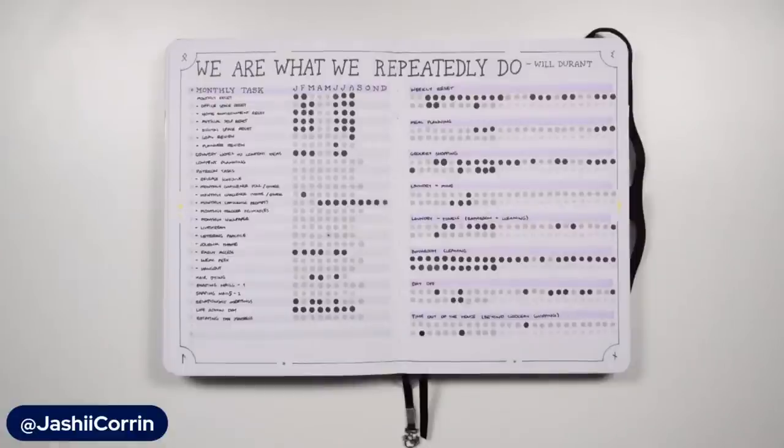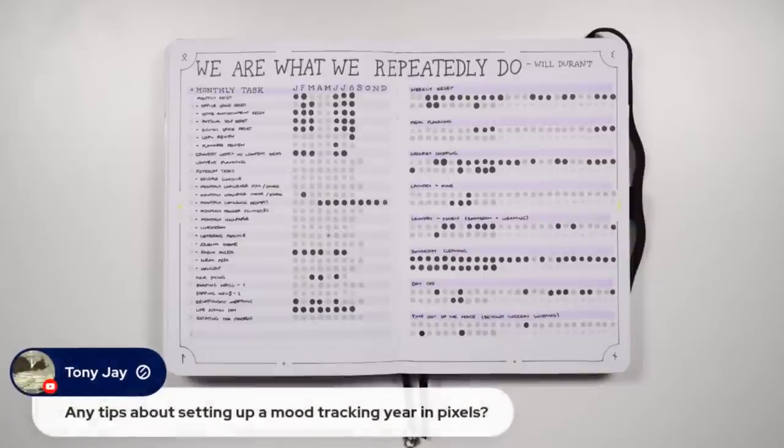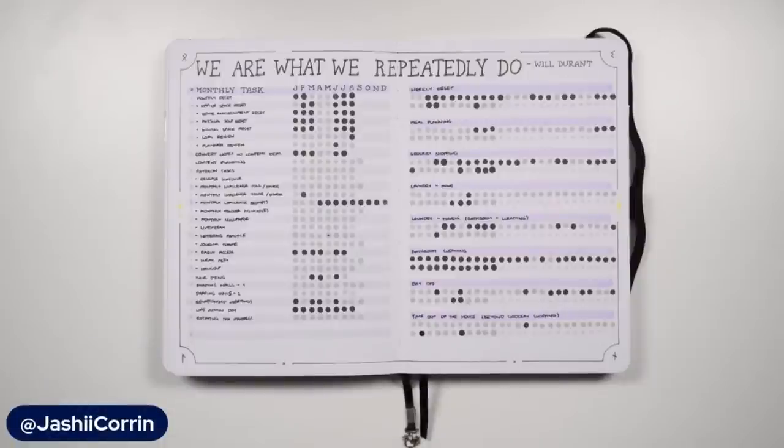Alrighty. Cool, cool, cool. So we had a question. Any tips about setting up a mood tracking year in pixels? Love it. Alrighty. Biggest thing that I would recommend is to make sure that you predefine the kind of moods that you're paying attention to. Is probably the easiest way to go about it.